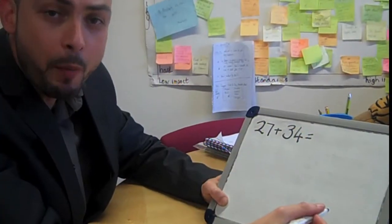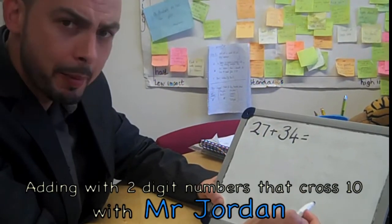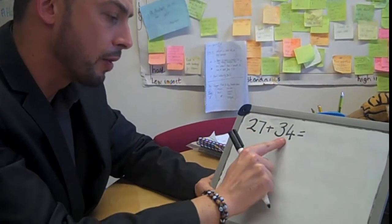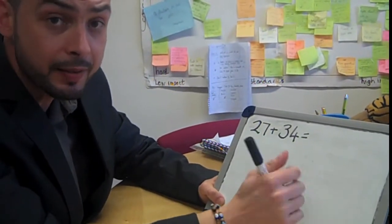Hello, it's me here, and my top tip is about adding two-digit numbers together that cross 10. What I mean by crossing 10 is that 7 add 4 is more than 10, so it gets a bit complicated. There's lots of ways of doing it, here's one.